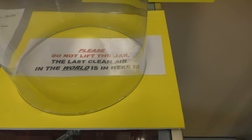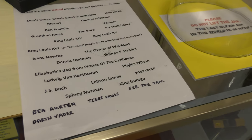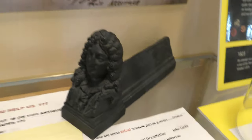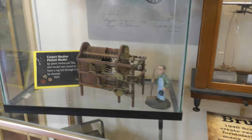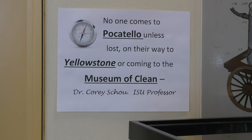Please do not lift the jar. The last clean air in the world is here. Uh-oh. I just released the last clean air. No one comes to Pocatello unless lost on their way to Yellowstone or coming to the Museum of Clean.